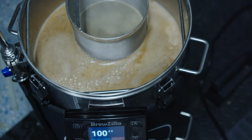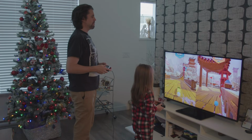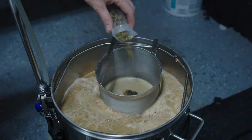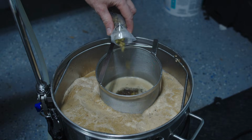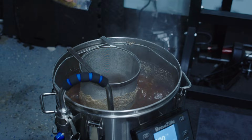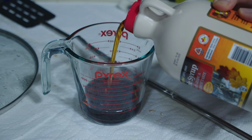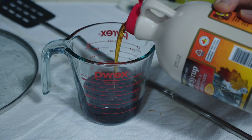When I first started, I would just sit and watch it boil the whole time, but now, nah, I think I would go play a few games. So the boil's starting, and at this point I add in the hops. And at that point I prepare the maple syrup.